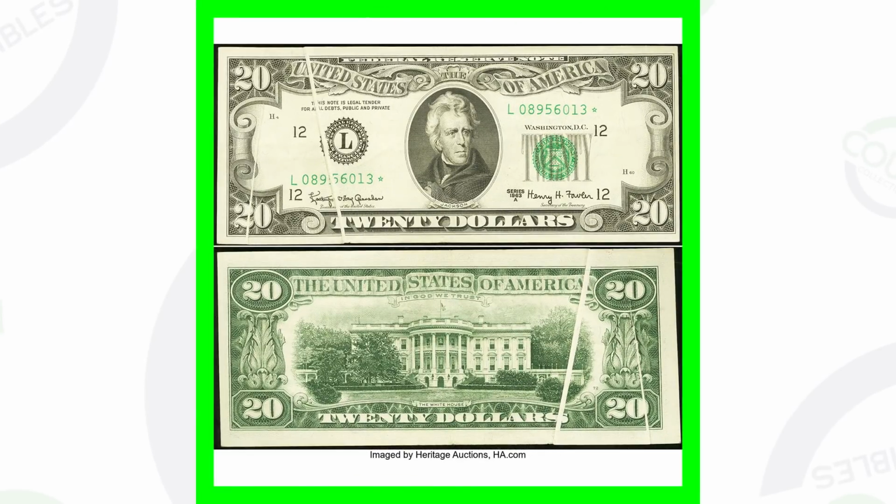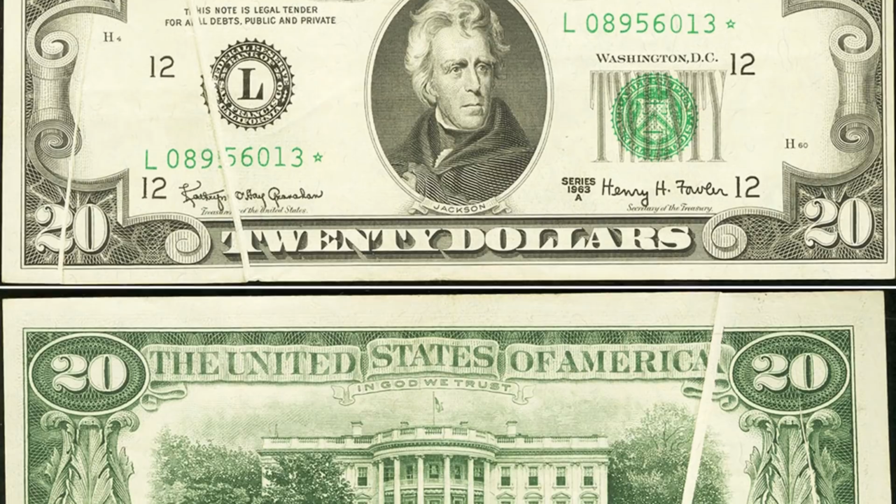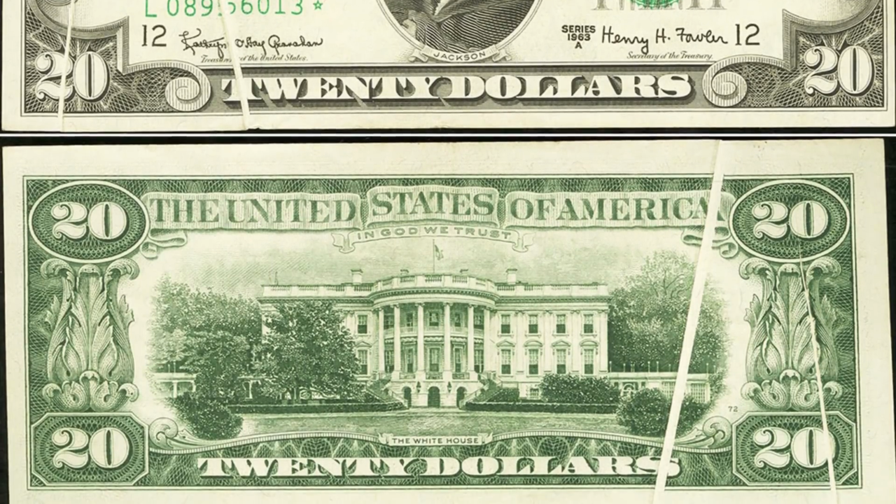Next up, this one is another gutter fold error. It is a $20 bill from 1963. So we can see those lines on it taking place on both the front and back of the bill. And that is what's going to give it a lot of value.